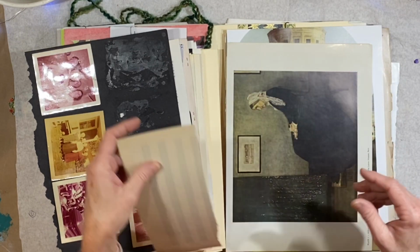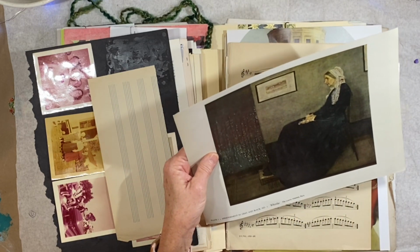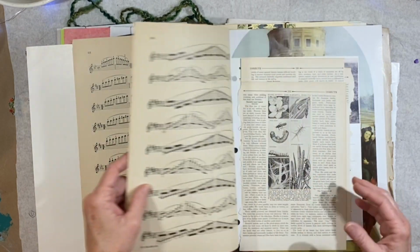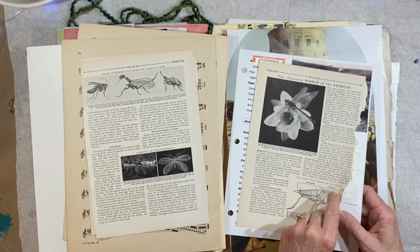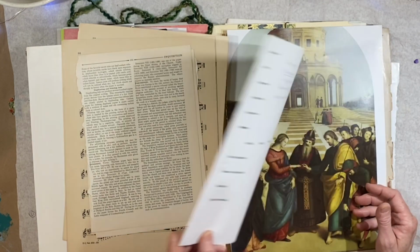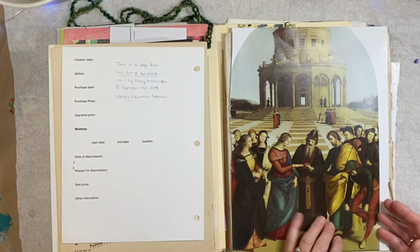There's like a little piece of music. There's an old print of Whistler's Mother. There's music back here. And there are some pages from an encyclopedia here. This one has in-text. And then this, whatever this was, it almost looked like an example from a library or something where you could check things out.